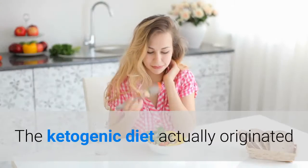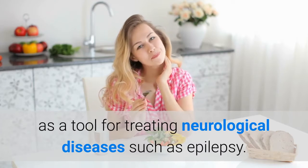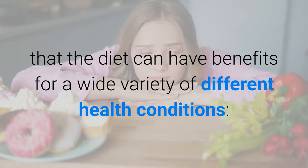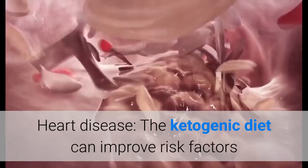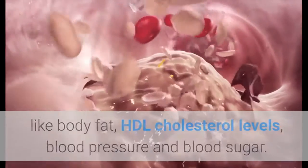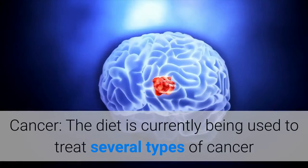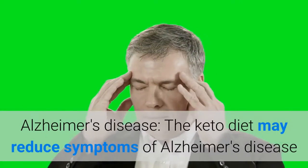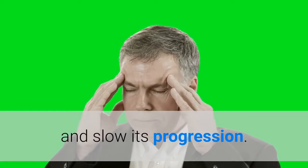Other health benefits of keto. The ketogenic diet actually originated as a tool for treating neurological diseases such as epilepsy. Studies have now shown that the diet can have benefits for a wide variety of different health conditions. Heart disease. The ketogenic diet can improve risk factors like body fat, HDL cholesterol levels, blood pressure and blood sugar. Cancer. The diet is currently being used to treat several types of cancer and slow tumor growth. Alzheimer's disease. The keto diet may reduce symptoms of Alzheimer's disease and slow its progression.